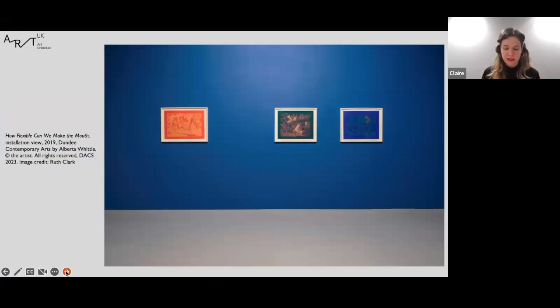And this time in the late 16th century was, of course, a historic global moment marked by European invasions of the so-called New World, the legacies of which continue to shape and haunt our world. This historic moment and the legacies of the modern Atlantic world are explored in a series of prints by Barbadian Scottish artist Alberta Whittle that were acquired by the university in 2020. And you'll see them here installed in the Dundee Contemporary Art exhibition, for which they were commissioned. And this was part of a solo exhibition titled How Flexible Can We Make the Mouth by Alberta in 2019.